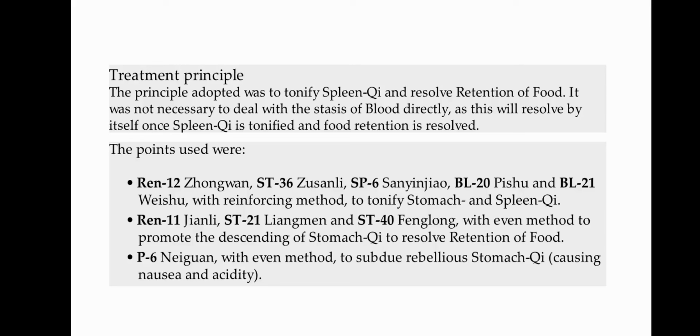The points used were REN 12, stomach 36, spleen 6, bladder 20, bladder 21 with reinforcing method to tonify stomach and spleen qi. REN 11, stomach 21, stomach 40 with even method to promote the descending of stomach qi to resolve retention of food. And pericardium 6 with even method to subdue rebellious stomach qi, causing nausea and acidity.